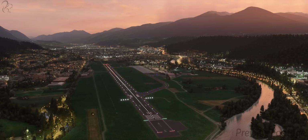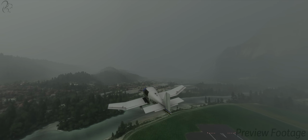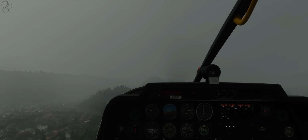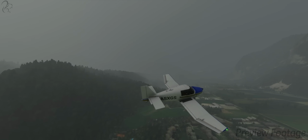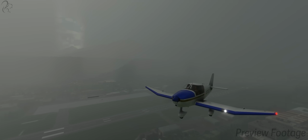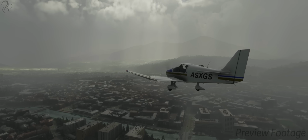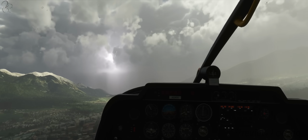I personally ran a 6TB drive just to support my Western US and Europe ortho scenery. It took many hours and various tools to render, and it never got updated. If we then consider that most flight sims are mature, evolving platforms, and none of them are truly taking advantage of modern hardware, what you have is an entire section of the simming world slowly evolving, but never truly taking a leap forward. But that is all about to change.